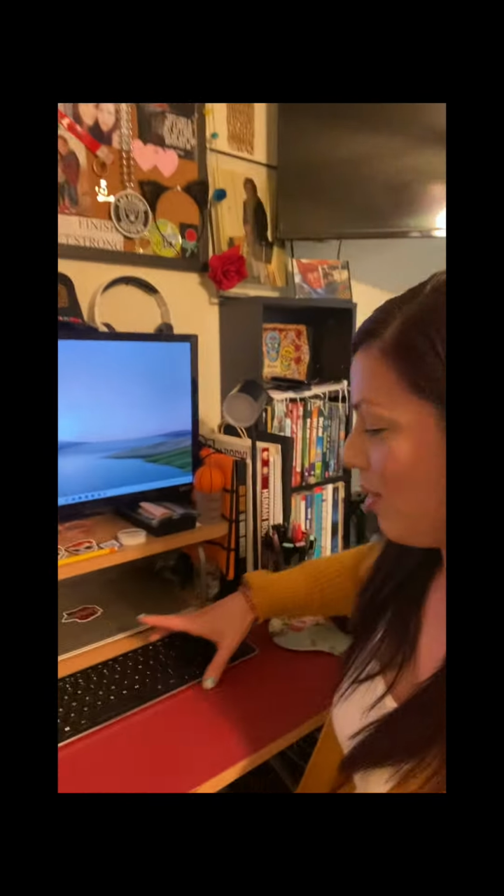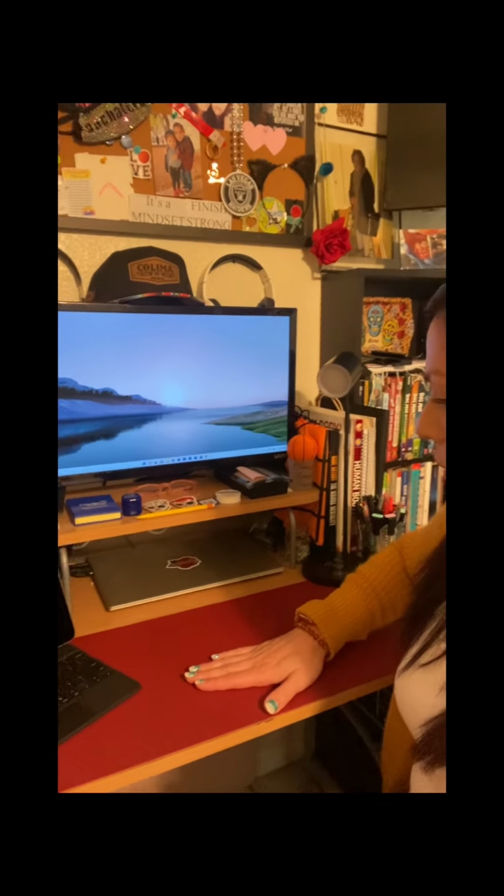Same thing with this wireless keyboard. It helps me be able to move it around if I need the space area right here for a book or my journal to be writing on or anything like that. So it's pretty cool. Came with a mouse as well.